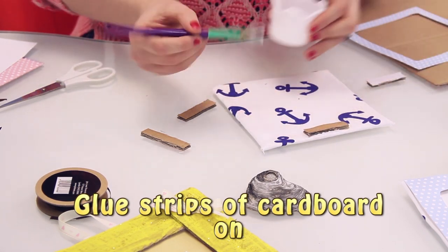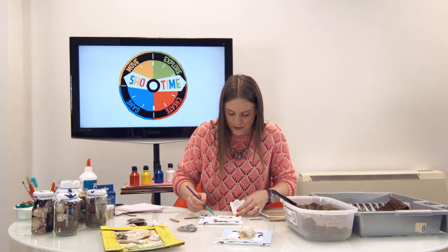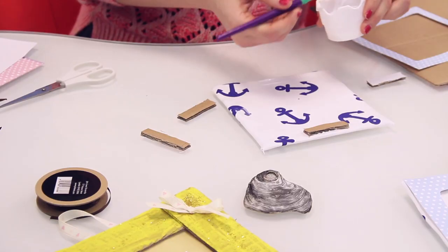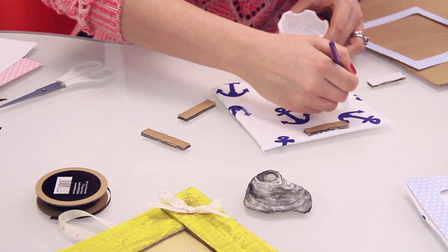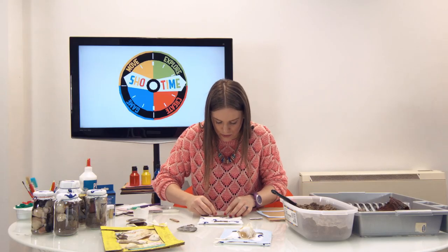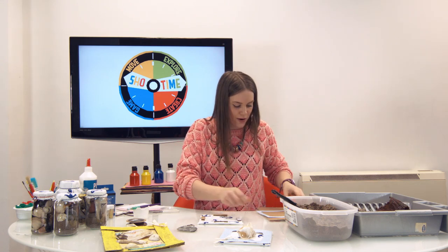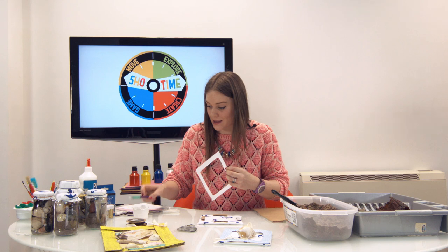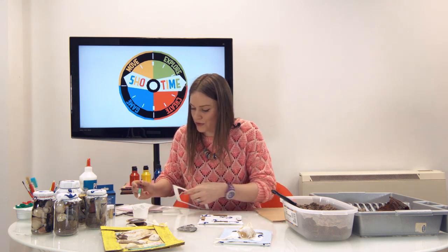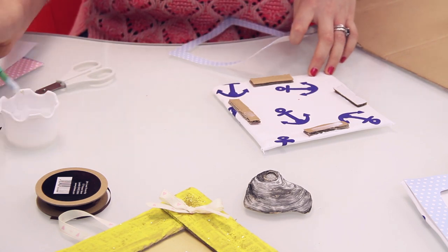Take your glue, put it on the edge. Can you see what we're doing here? Can you see that the frame is going to rise up a little bit? So one more, and then put the cardboard on each of the sides. Then we're going to take our frame and stick this on as well. So some more glue. You need lots of glue for this create time, don't you? You're going to get nice sticky fingers by the end.